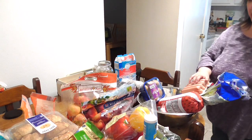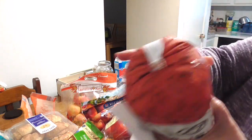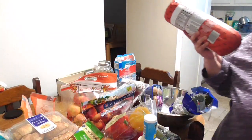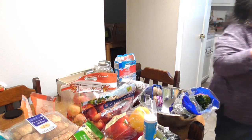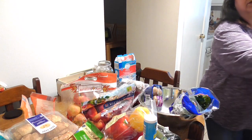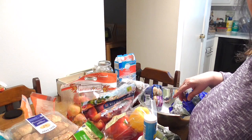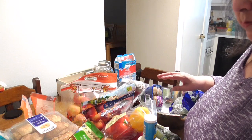Then we got this big pound of ground beef. They either had 70-30 or 80-20, and I like the leaner the better. 100% ground beef. Put that in the fridge because I'm going to separate it. I separate my packages like this, and then I wrap them in individual meal portions based on the meals I'm going to be making with it. But typically it's 1 pound per wrap of foil. Okay, and that ground beef was $15.29. That's a little pricey, but not so bad.